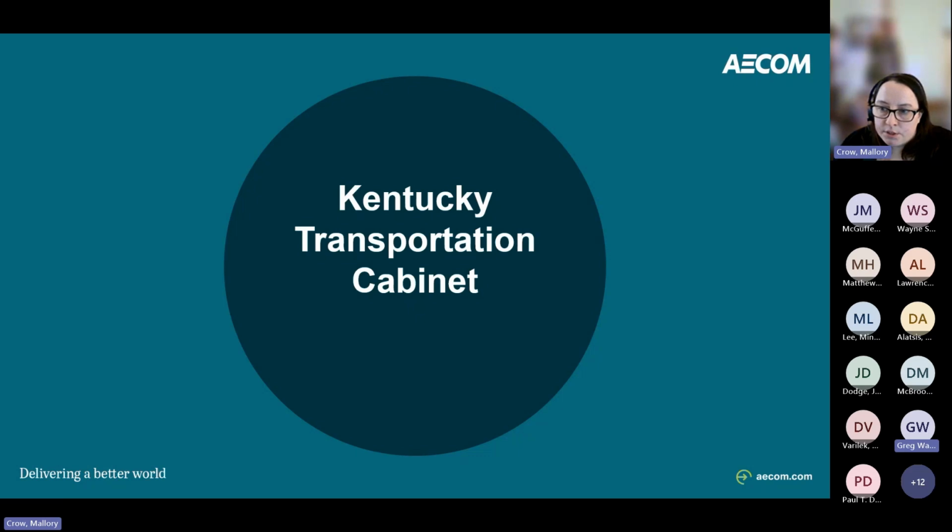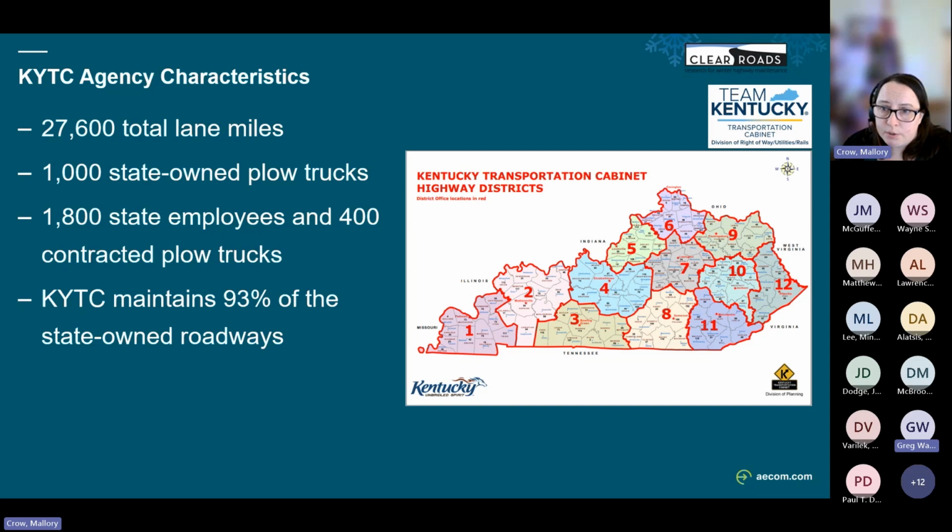So for Kentucky Transportation Cabinet, we spoke with them as well. They have over 26,000 total lane miles, 1,000 state-owned plow trucks, 1,800 employees and 400 contract plow trucks, and they maintain 93 with the state-owned resources.